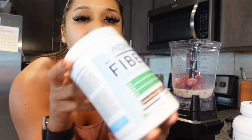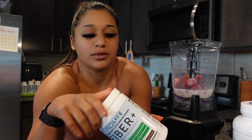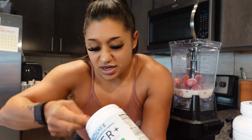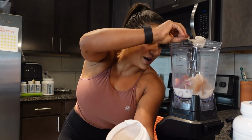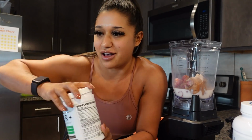And then you've seen me use this before, but this is the fiber that I absolutely love. This one's chocolate flavor, and I'm gonna mix it in with the protein because it's just gonna make it a lot easier for me so I don't have to drink it separately. But this helps me stay regular, helps with digestion. I see a significant difference of when I use it and when I don't use it. And we're actually almost out of it as well.